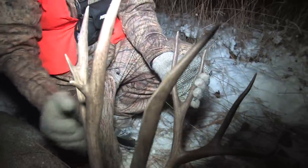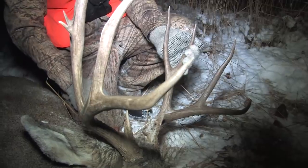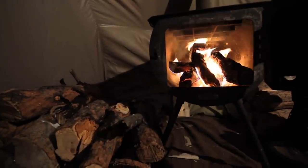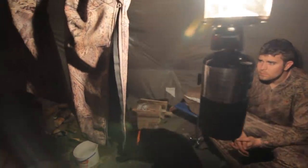He's got real deep forks, long beams, good eye guards. Definitely just a great public land buck. I mean, on a general season tag, I could not be happier. It's supposed to get cold tonight, down probably, we've heard, to -3. We're definitely gonna get the stove going when we get back. We'll probably have to take turns tonight keeping it warm.